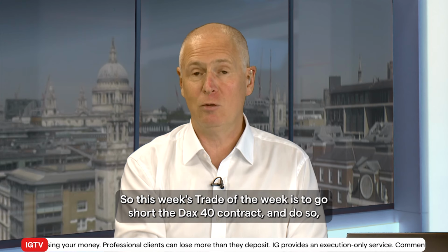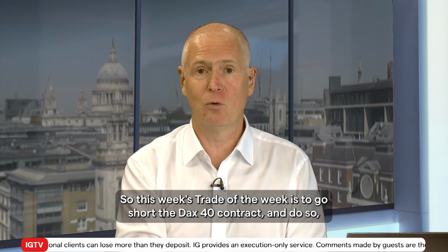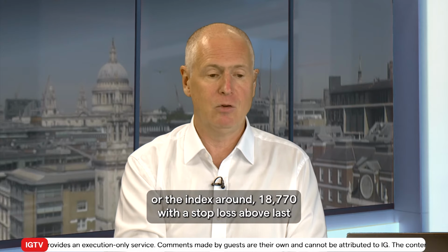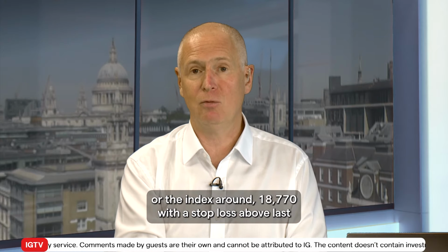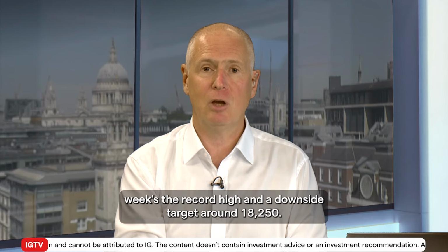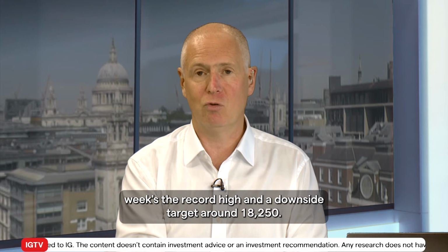So this week's trade of the week is to go short the DAX 40 contract, or the index, around 18,770 with a stop loss above last week's record high and a downside target around 18,250.